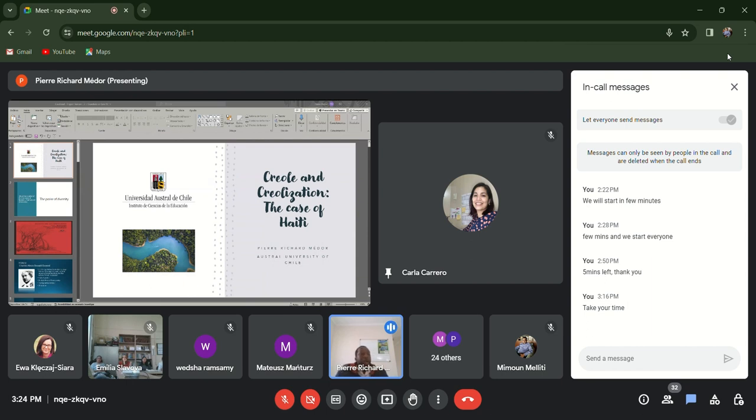So we are going to talk about three special definitions of Creole. The first thing is a language mix. For example, if you take French and mix it with Spanish, and that happens especially in a migration process, you will have a language in between. So first of all, Creole means language mix.